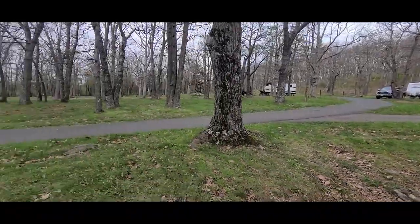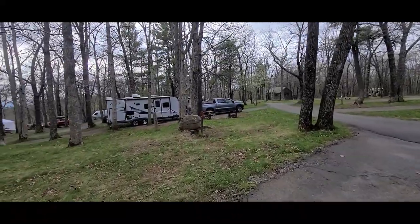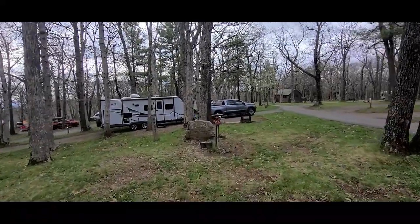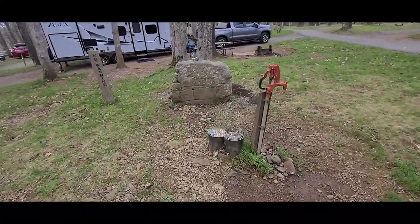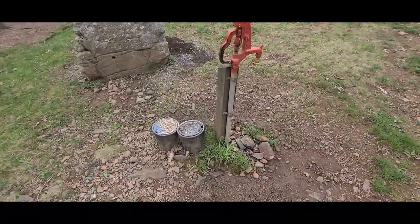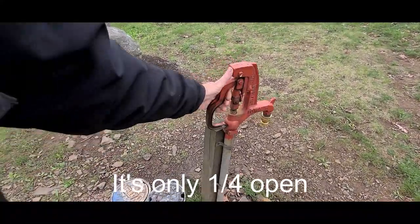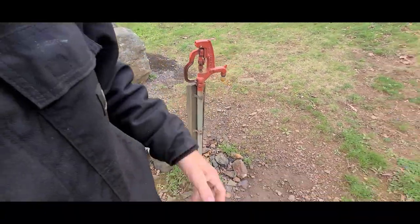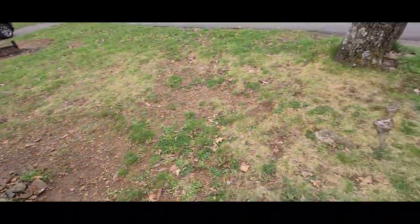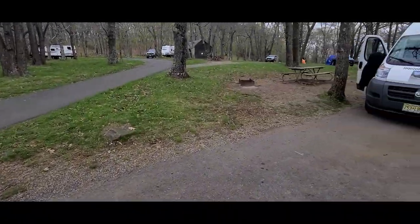On the opposite side is one of the water hydrants, and this is literally the strongest water hydrant I've ever seen. They literally have to put rocks under it because that thing will probably cut through the mountain.